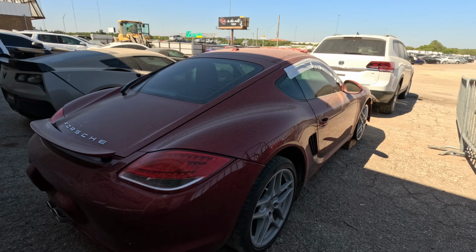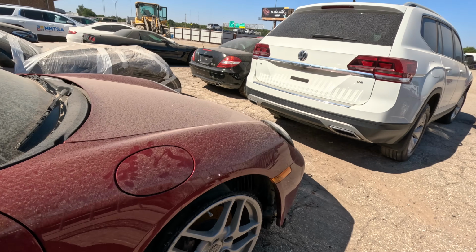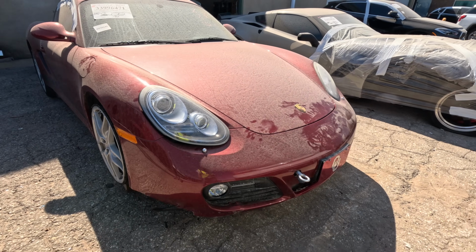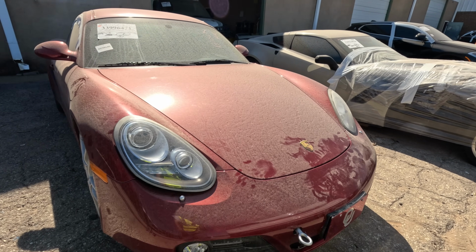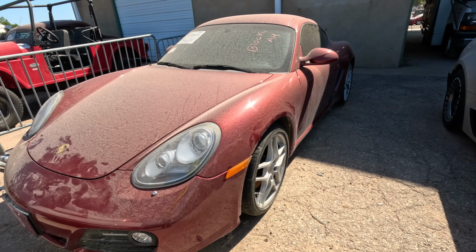Honestly though, the body doesn't look bad, guys. It doesn't. And if we could get it on a trailer and get it down to AR headquarters, I don't think it would take a whole awful lot to put this thing back together. Definitely some tires, some plastic pieces, figure out what's going on with this headlight. It's got the key. Hell, it might run. You put some tires on it, she might actually drive.